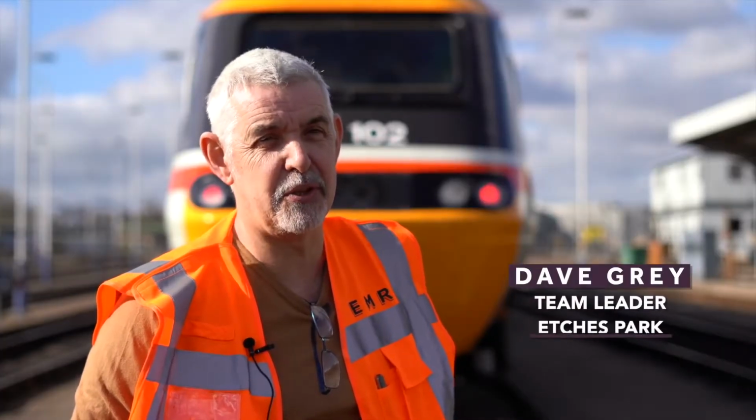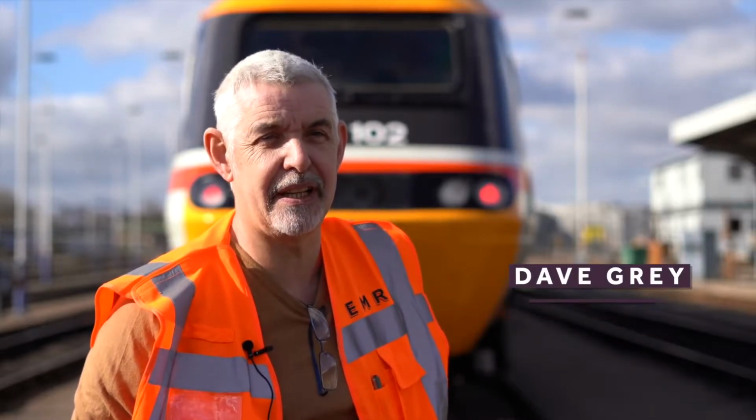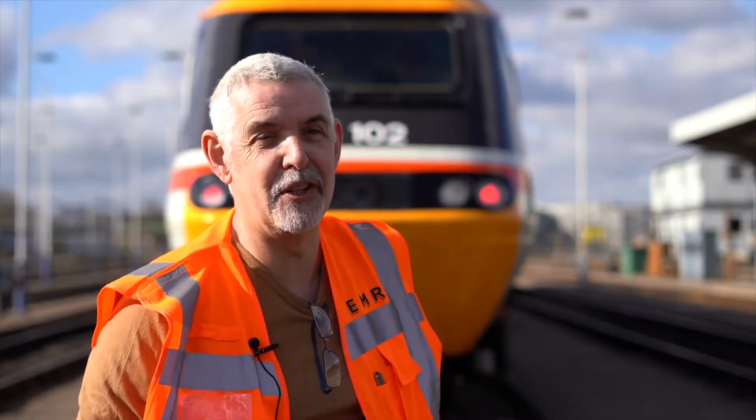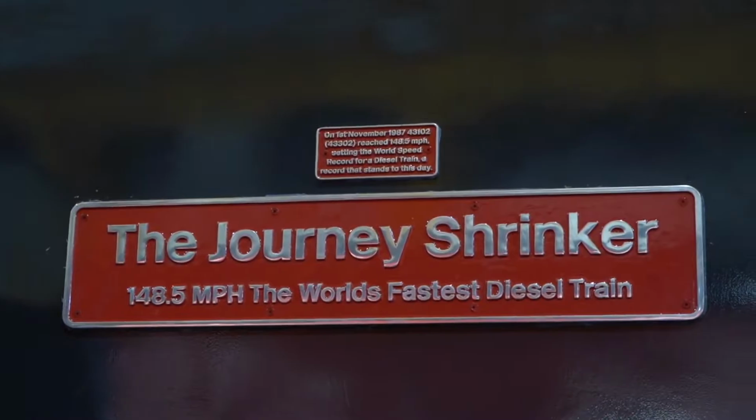A lot of these new trains, you put a laptop in and change a box. At least for these, you was under there mending a train, so to speak. So I'm 58 now. I probably won't see another one of that kind of ilk again.